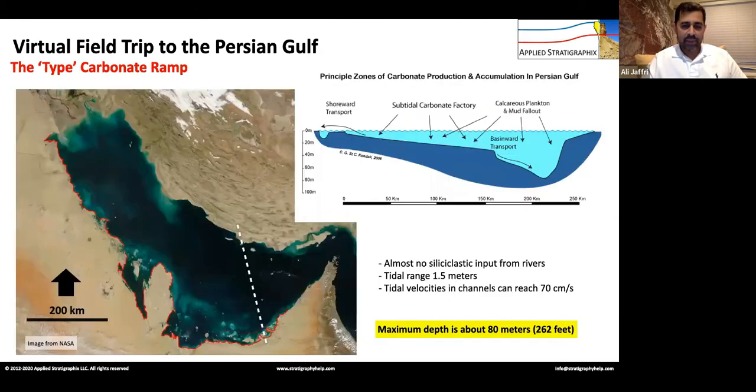Okay, so the Persian Gulf is the type ramp. Every famous carbonate stratigrapher has been there at some point. Shoals did a lot of work there back in the day. Chris Kendall has done a lot of the work. In fact, he devoted his entire career to studying the modern Persian Gulf.